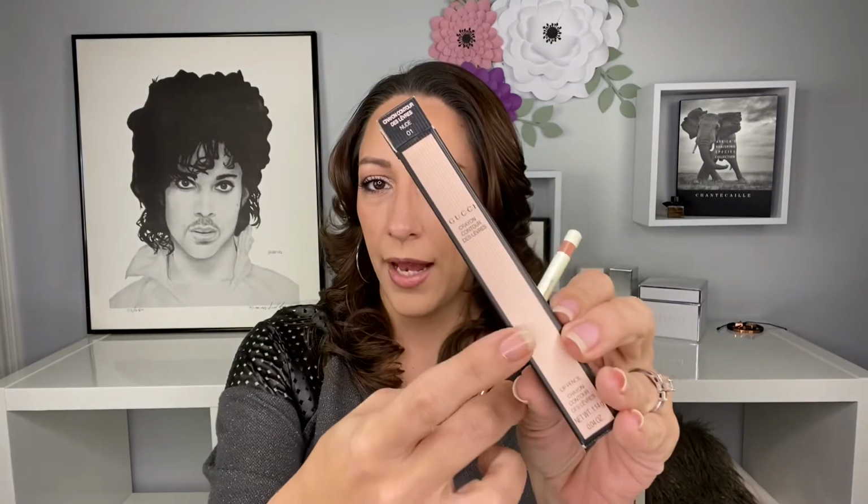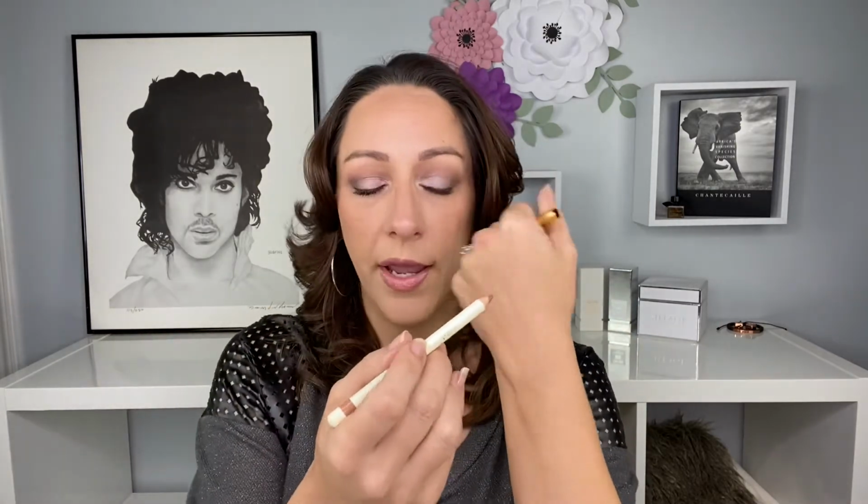I was surprised because my brow pencil came with a sharpener, and it's not in line with that light pink packaging. But I do get the Gucci notifications from their site, and this color seems to be part of their spring summer theme collection. So let's go ahead and swatch this one.